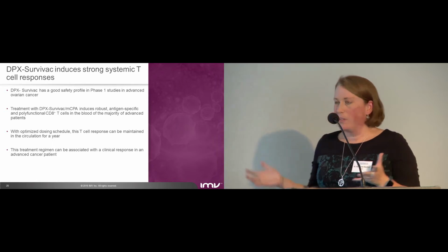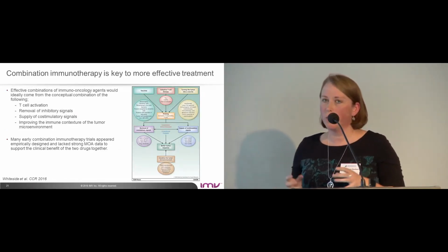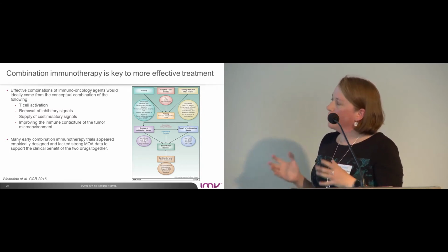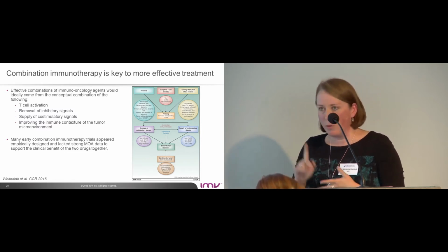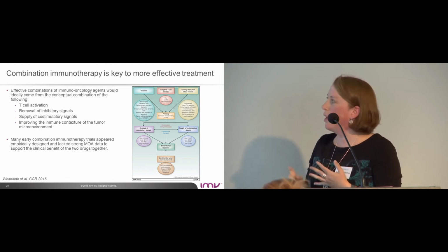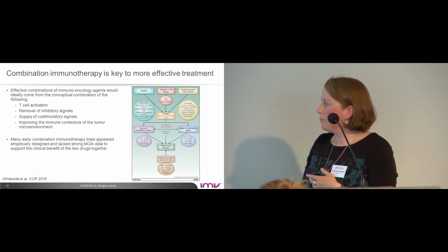I don't think I have to convince this audience that really, for immunotherapy, combination is really what's going to have the biggest clinical impact. And ideally, you want these combinations to combine things that induce T-cell activation, that remove inhibitory signals, that supply co-stimulatory signals, and then improve the tumor microenvironment for the immune response.